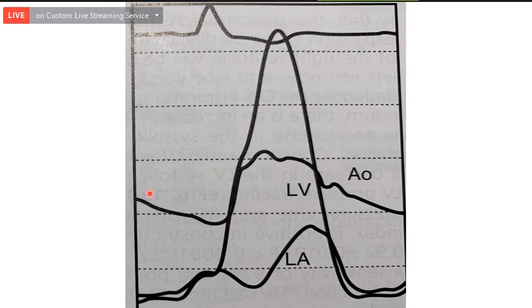Sir, because the pressure difference, the aortic tracing is showing that the peak is not in the last part. So the gradient is increasing from the beginning only. Yeah. So in the aortic tracing, we can see the... Why did you say dynamic obstruction? That's my question.